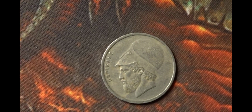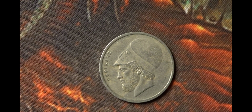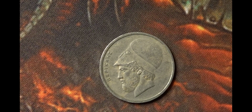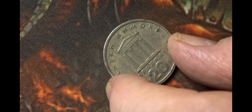So this first coin is a 20 drachma coin from Greece from 1978. On this obverse we have a bust of Pericles. On the reverse we have the Pantheon.